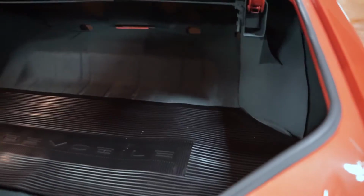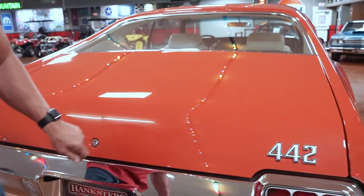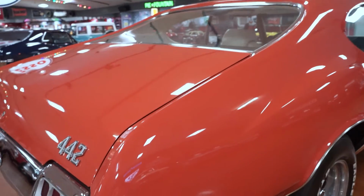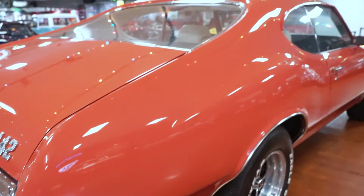No jack, no spare, so don't get a flat tire. But all kidding aside, we don't take jacks and spares out. If they're in there when we buy the car, we leave them in there. If they're not, they're not. And I don't have jacks and spares laying around, so you're on your own.